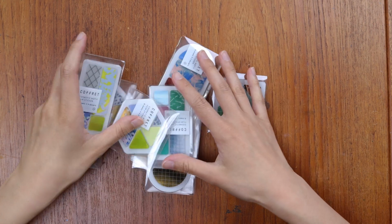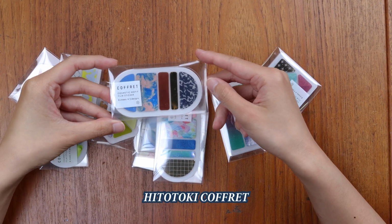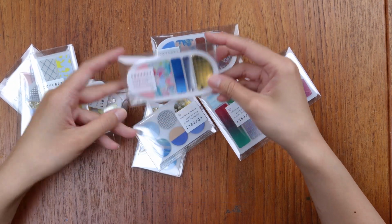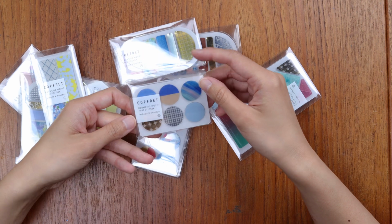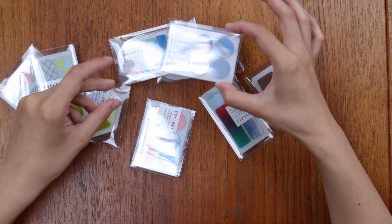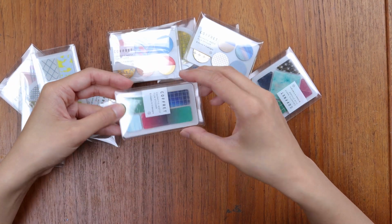Next up, we are talking about the Hitotoki Coffret. These are a little different. You can see they are very unique looking. They're beautiful. They're actually sticky tabs. So these are not notes that you're meant to write on, but they are tabs that you're meant to use as more of like a bookmark.